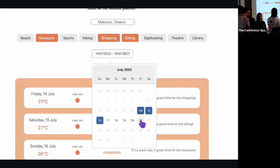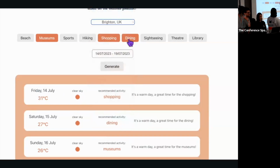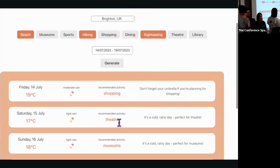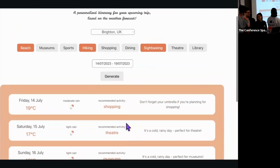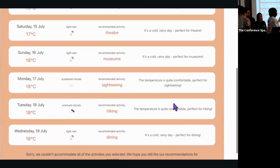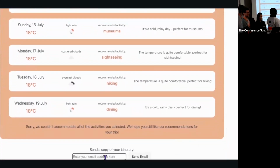Now we're going to show that we can actually choose 8 days instead of 4, but I'm going to go ahead and choose 6 and also change the location to Brighton, which I know is going to be raining. And I'm going to choose beach just to show that the preference actually has a caveat to it. So now we can see here, we can go to the best shopping. But alas, no beach in the rain in Brighton. And yeah, so that's the message here. If we can't accommodate it, we'll still let you know that we acknowledge your preference.